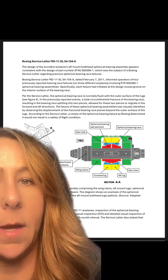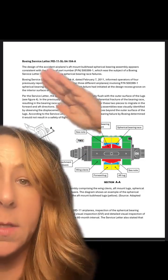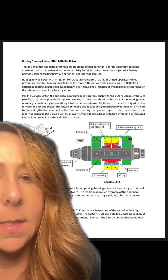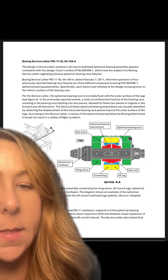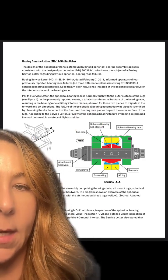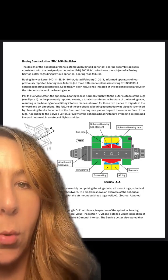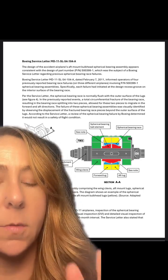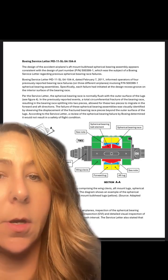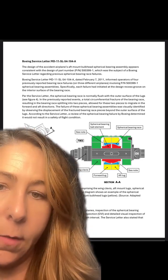The next page talks about a Boeing service letter for MD-11s regarding previous spherical bearing race failures. So this is the same part. This service letter from Boeing was dated February 7th, 2011, and it informed operators of the MD-11 of 4 previously reported bearing race failures, and those were on 3 different airplanes. Specifically, each failure initiated at the design recess groove on the interior surface of the bearing race.